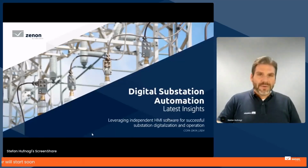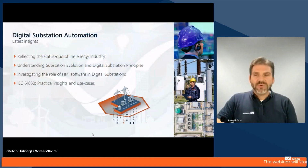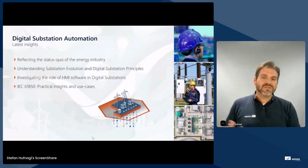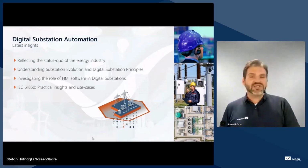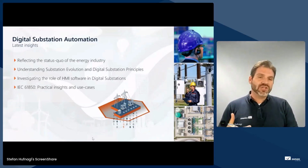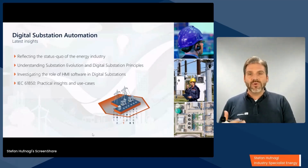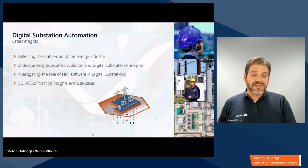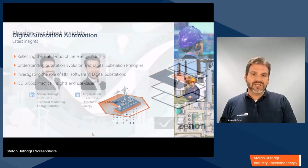Hello and welcome to our webinar today about digital substation automation, in which we want to reflect the status of the energy industry. We want to discuss substation evolution up to the point of digital substation principles, and we want to discuss and investigate the role of HMI and the benefits of HMI in digital substations. Furthermore, we will see some practical examples and use cases of how HMI can be used in digital substations.